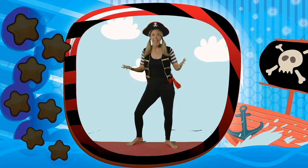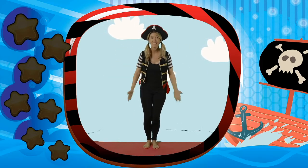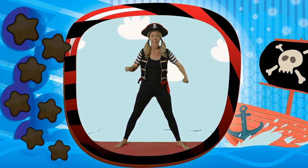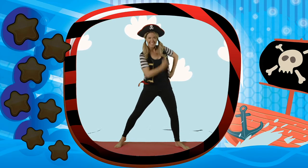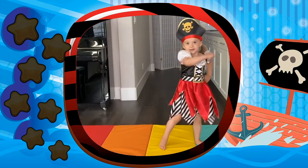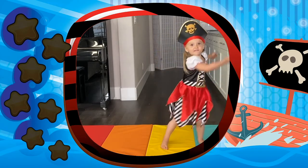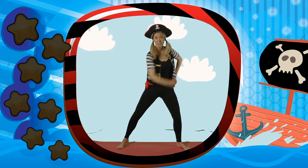Hi kids, today we're gonna go on a pirate adventure. Are you ready? Everybody stand up and let's get moving. We're gonna do pirate arms first. So put your feet out wide and go like this. Arr. That's it. Move from side to side. Keep moving your arms like a pirate. Just a few more.